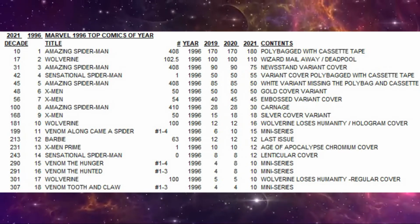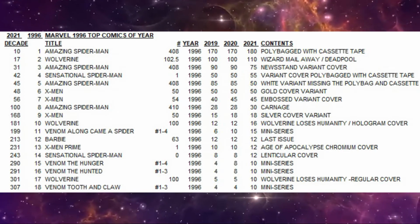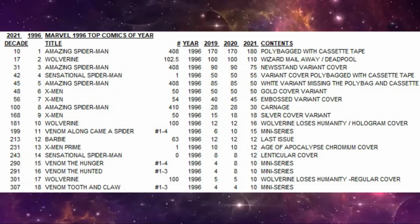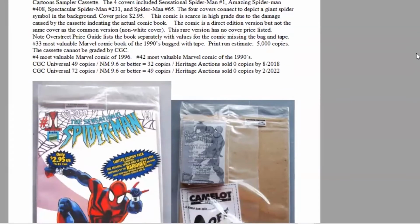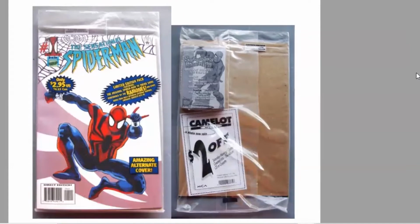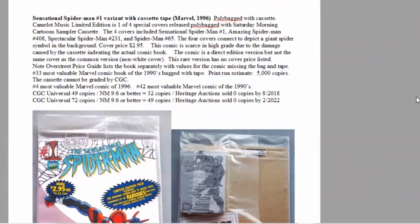We'll come back to this book for more information in a bit. Next on our list, number 4 is Sensational Spider-Man #1. And this ranks high on the list also because this came polybagged with the same cassette tape. And you'll note that there are 4 different Spider-Man comics that came out at this time with this polybag and the Saturday morning cartoon sampler cassette, which also includes a song by the Ramones.